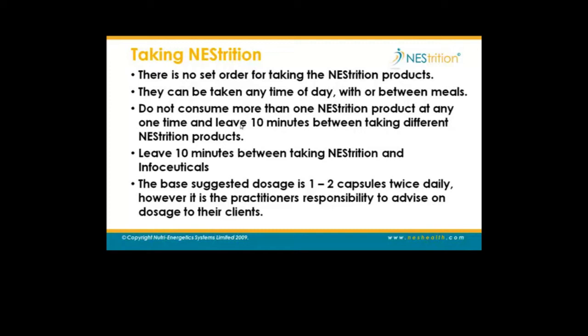The suggested dose is 2 capsules twice daily. However, it's really the responsibility of the practitioner to advise on dosage. So we would recommend 2 capsules twice a day, or 1 capsule twice a day. But again, this is very much down to the discretion of the practitioner, and it's the practitioner's responsibility to guide the client on the dosage level.